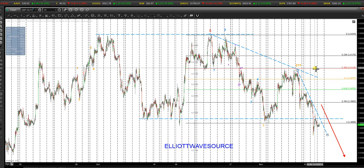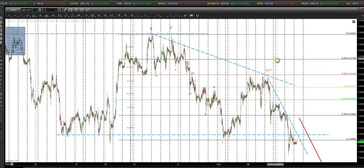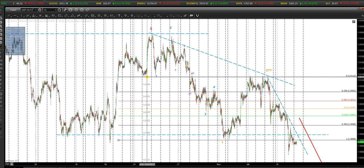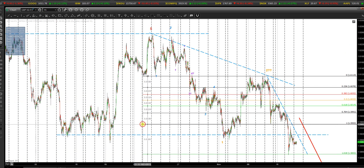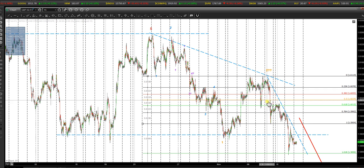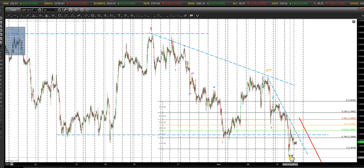Now, looking at the charts, we're noticing a little pattern. Take a look at these subwaves. We're seeing a little setup taking place. This could be the subwaves of wave 3. This could be wave 1, followed by a 50% correction for wave 2, then followed by a 100% extension for wave 3, and then another 50% correction for wave 4.